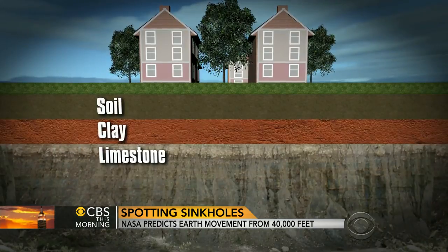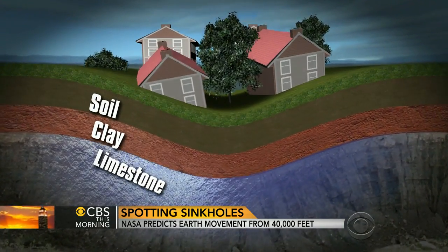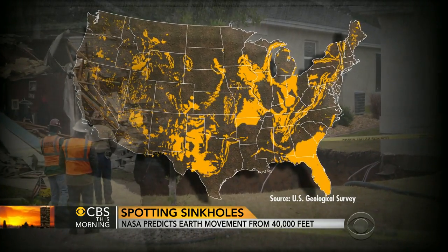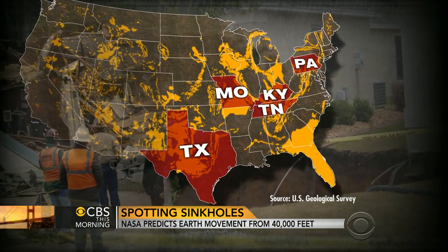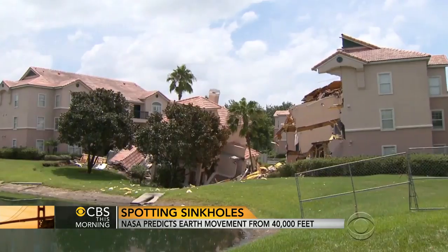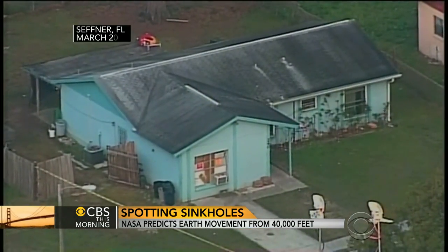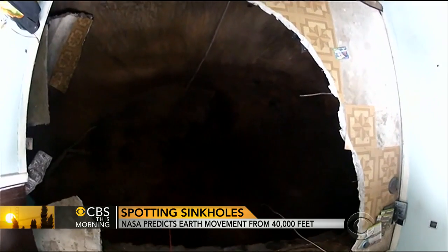That's right. Sinkholes typically occur when underlying rock is dissolved by water. Once eroded, the surface collapses. About 20% of the country is susceptible. States most at risk: Texas, Missouri, Kentucky, Tennessee, Pennsylvania, and the number one state, Florida, where back in August, this vacation villa near Disney World was destroyed. And outside Tampa last March, a man was swallowed inside his home while he was sleeping.